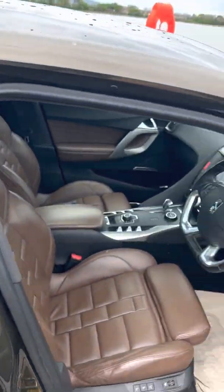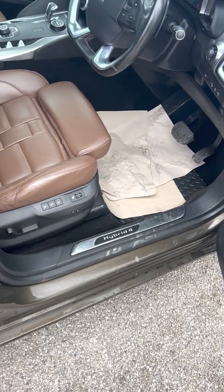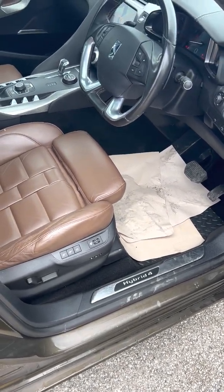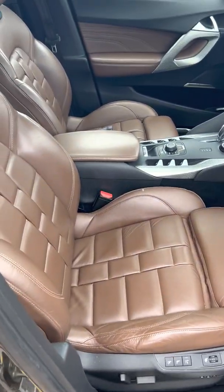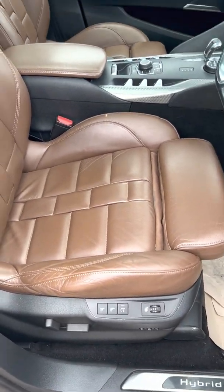So needless to say, yes, I'm in love with the car quite a bit, and unfortunately I haven't washed it since it's gotten back. So all of this will be taken care of when I get it in to be cleaned. We've got quite a lot of toys on this: electric seats, heated seats, everything works.